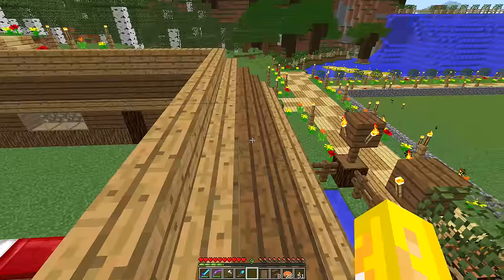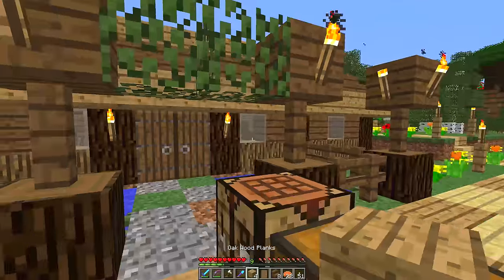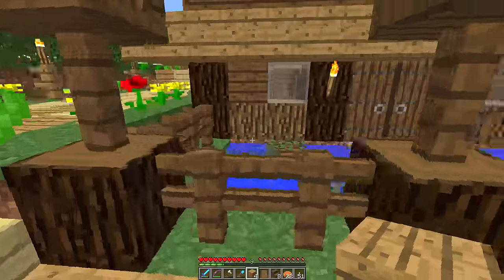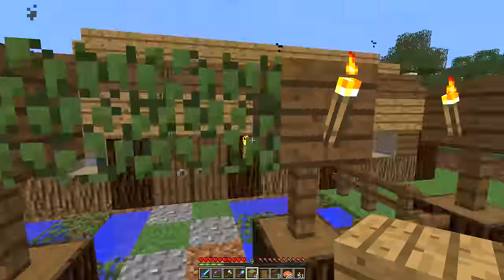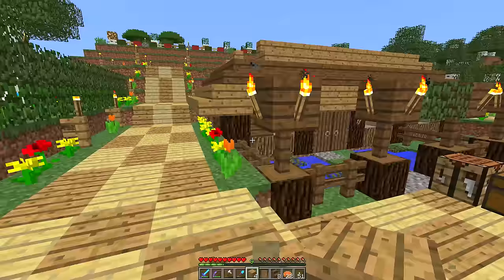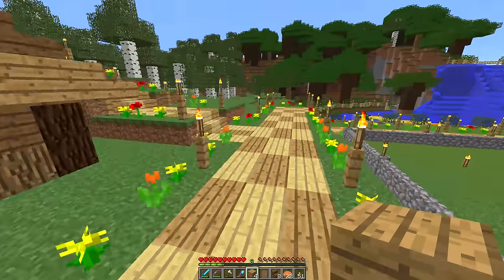And look at that. I mean, we ran out, but apart from that, this place is looking so cool. Especially this front garden area. Maybe what we could do is add some, if we have some dirt or sand in the middle, we can grow some sugar cane into it. Would look really, really cool. But apart from that, that is our indoor swimming pool area almost complete.